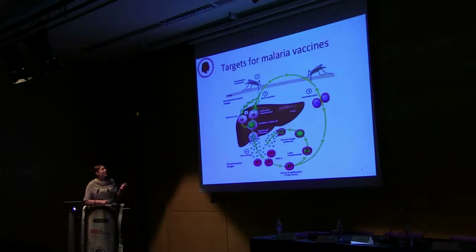And then RTS,S targets this stage, the sporozoite stage of the malaria life cycle. This is where we would use antibodies to try and block the introduction of the sporozoite into the liver. And the problem with this stage is that although it's very small numbers of parasites that you need to eliminate, it's a very small window, somewhere between 30 minutes and an hour, that it takes the malaria parasite to travel from the skin to the liver.